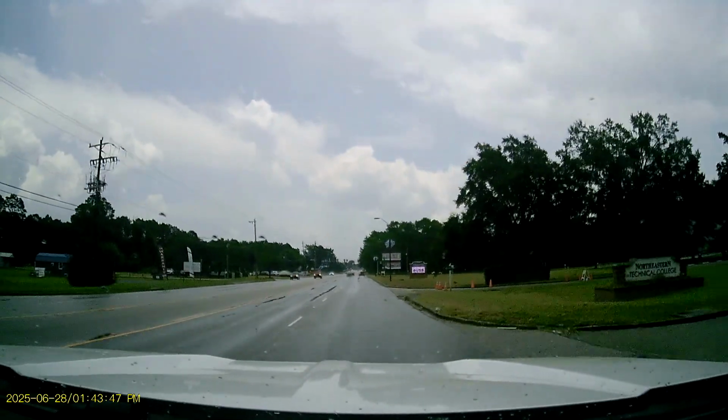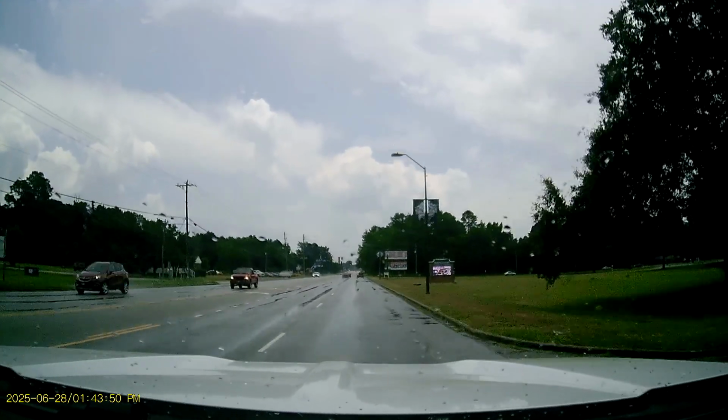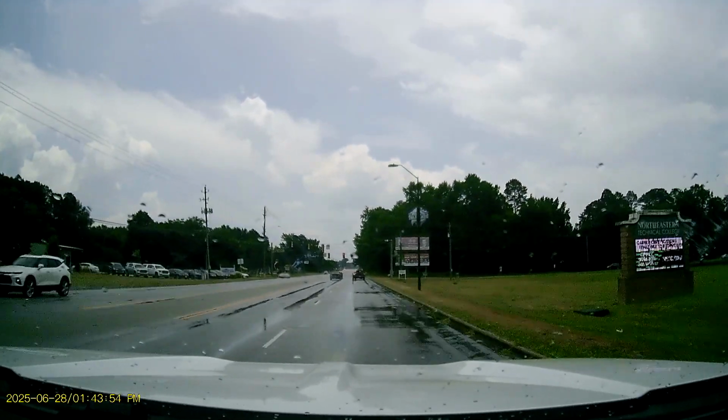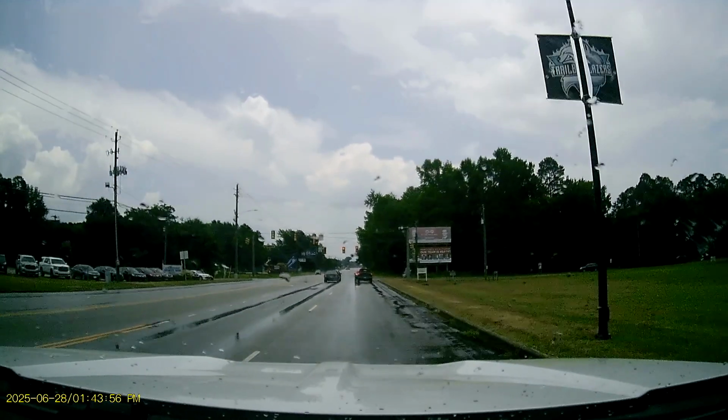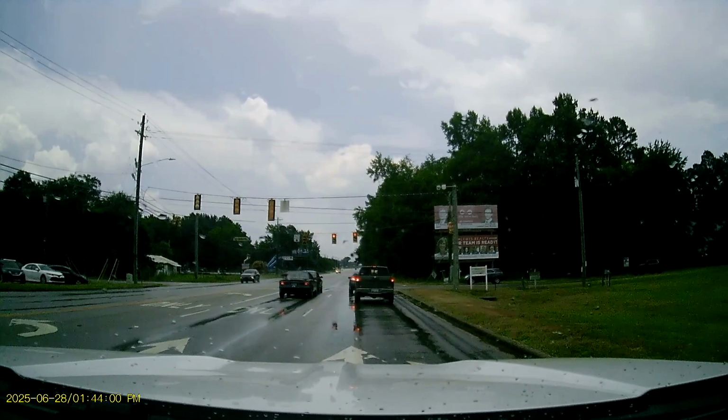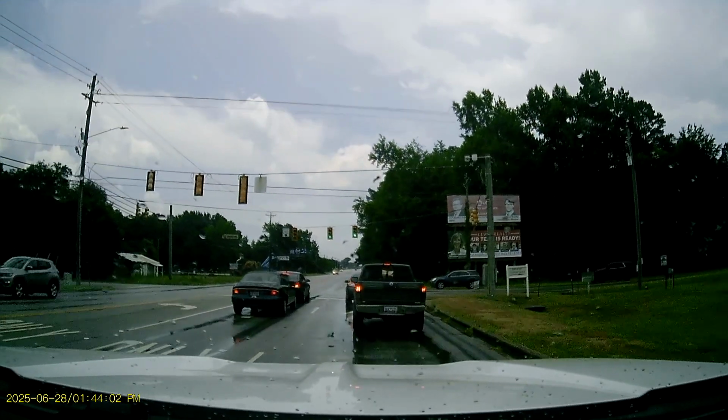This is going to be a longer dash cam drive through because Cheraw, the way it was laid out, it was just easy to kind of drive through and see more. Not really guessing of where you need to go to see something. It's all right there in front of you.